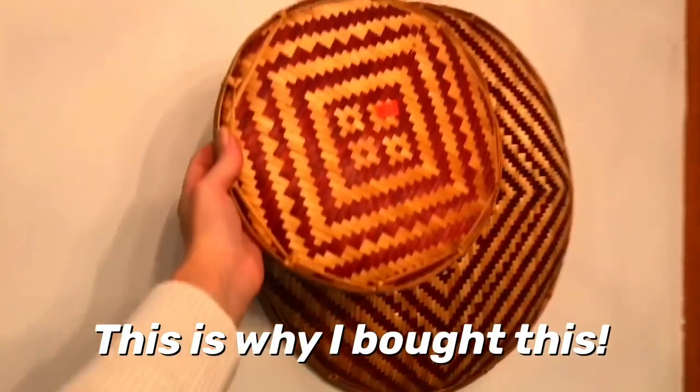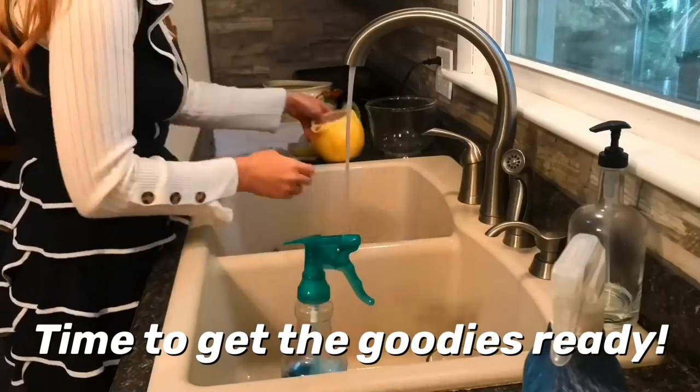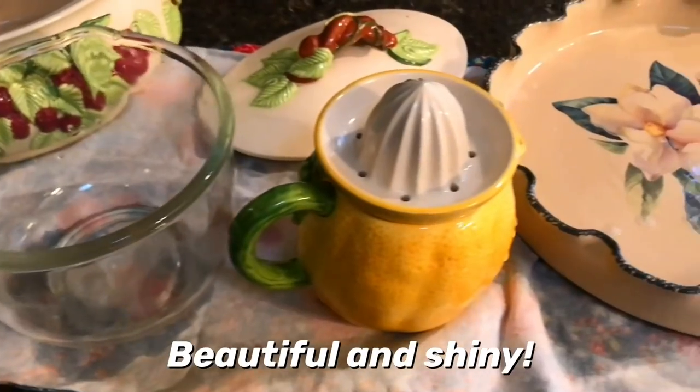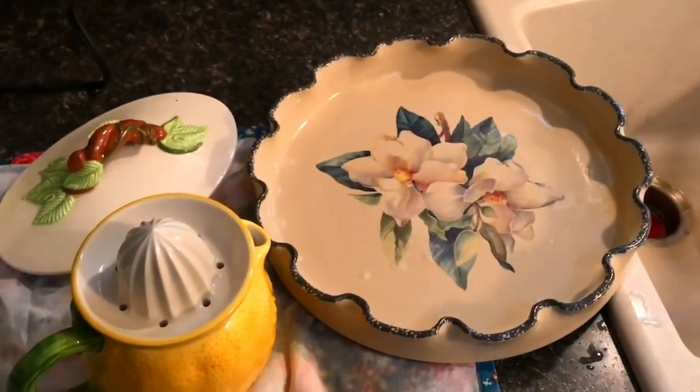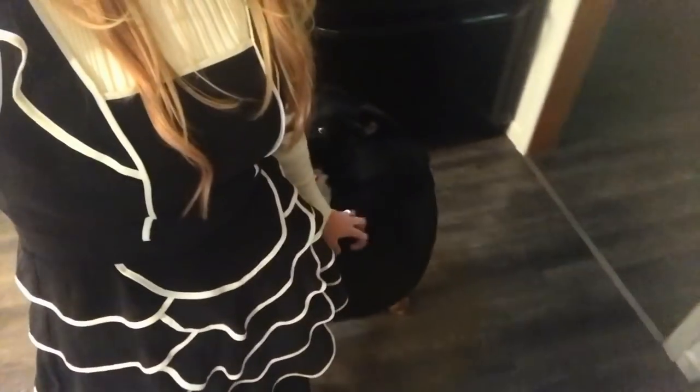I knew that I already have one similar to it at home. That's an important part. After you thrift everything, especially the kitchenware, make sure that you clean it. Get all the tape and the price tags off of it, and you will find that things can often look so much better than when you thrifted them.